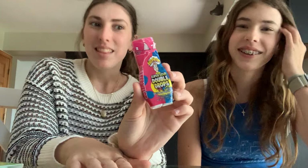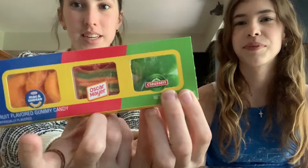so we're going to be trying these. We also have this. These are the mac and cheese gummies, the Oscar Mayer hot dog gummies, and pickle gummies. I don't think any of them taste like the actual thing. I think they're just fruit flavored, but it's still exciting to try. Yeah, let me get some scissors actually.